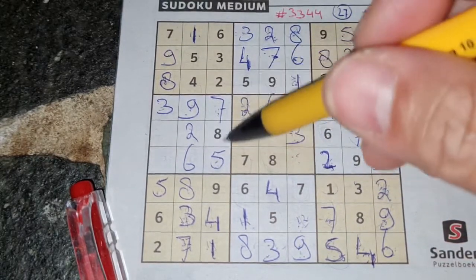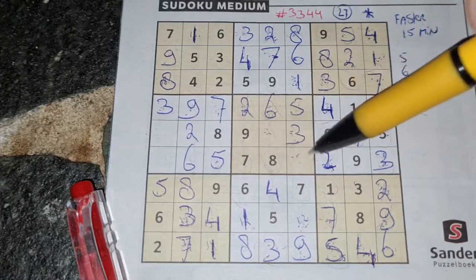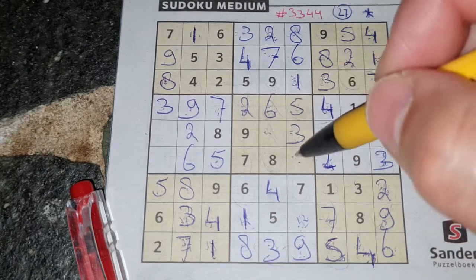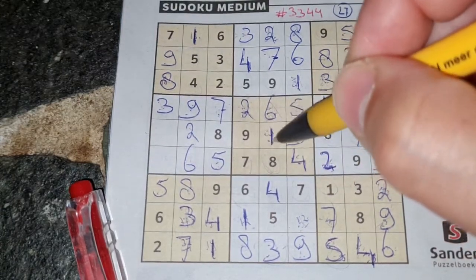Two numbers left in this big square. For the numbers, so one is missing, two, three, and a four is missing. One and a four, we see here four, no four there, four should be here, and the one goes there.